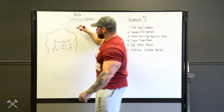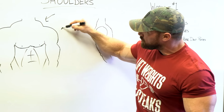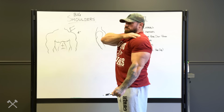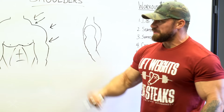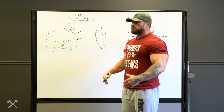For me, it's like, okay, big traps. I want the big traps, and I want the swooping sides, and I want to see this insertion right here, right on the trap. So whenever I come down from big thick traps right into there off a big swooping shoulder, it gives that big dominant look from the front. Right here, the insertion from the side into the tricep, cartoon-esque look. You're like, dude, nice and swollen, juicy.